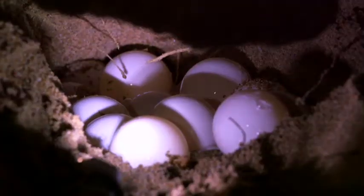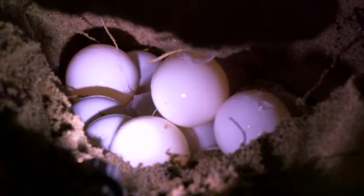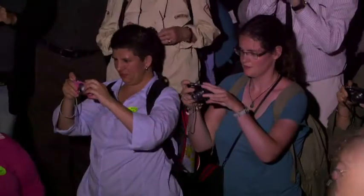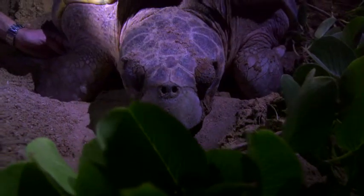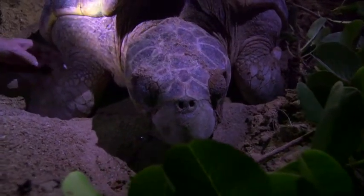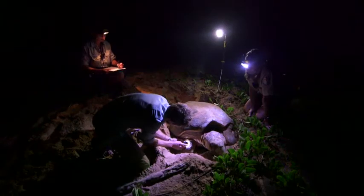The turtles lay their eggs mostly at night on a high tide, so if you're keen to check it out, get ready for a late bedtime. Once Mum gets in position and starts laying her eggs, she's content. And so the lights can come on and we get to see all the action.